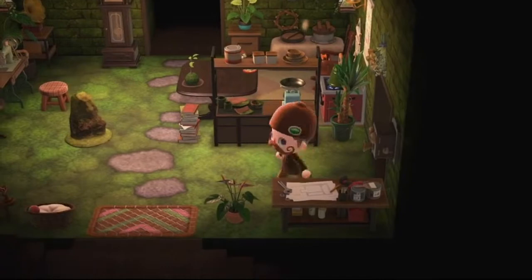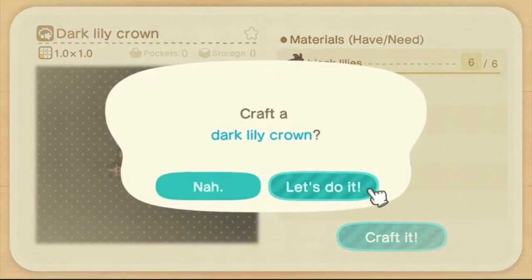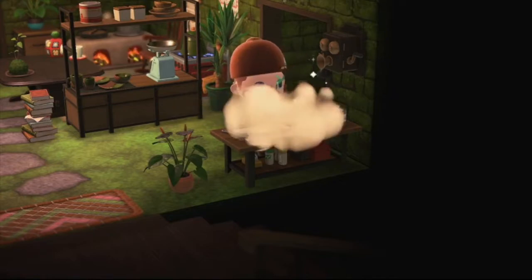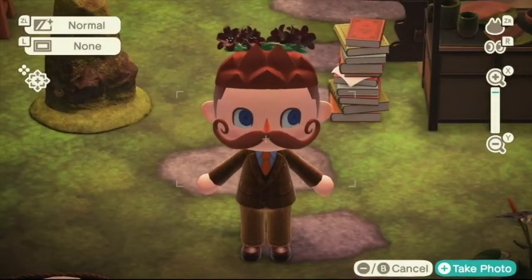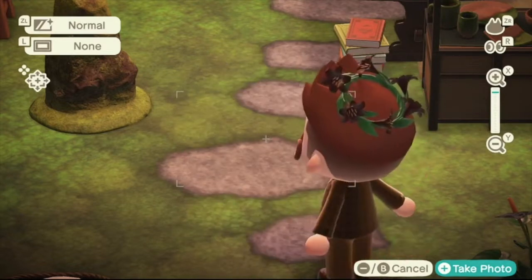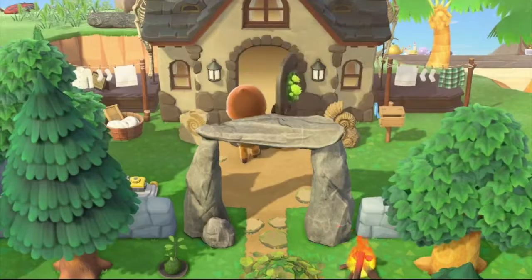Right, now I've got to make a present for her. And I've decided that she's gonna have a dark lily crown. Mainly because Reneigh got a flower crown. And I think that Reneigh also needs a flower crown. Should we put it on and see what it looks like? Because I think I'm going to enjoy that. Right, so that's it. It doesn't really go with this outfit, but that's a nice flower crown, that is. I think she'll enjoy that.